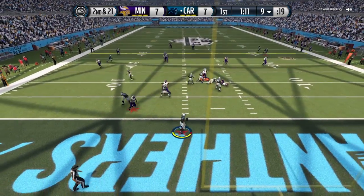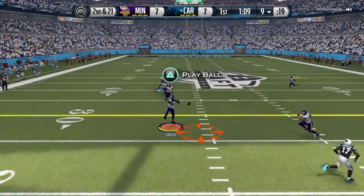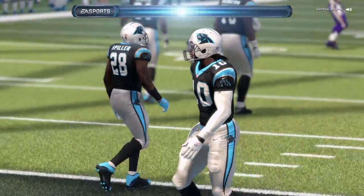Griffin from the gun. He'll throw it over the middle. Almost intercepted.